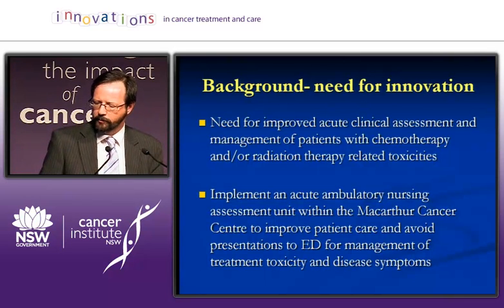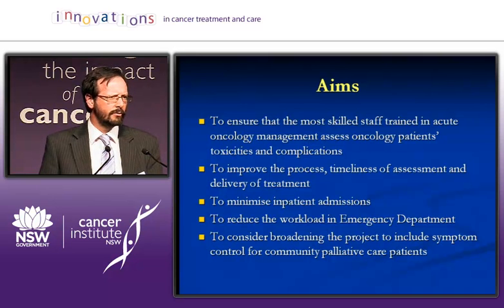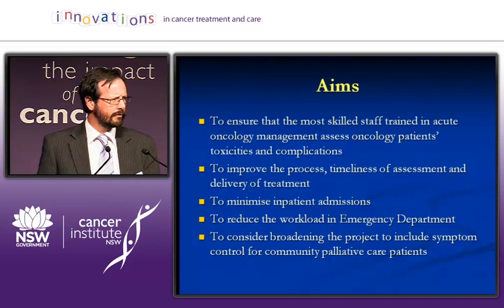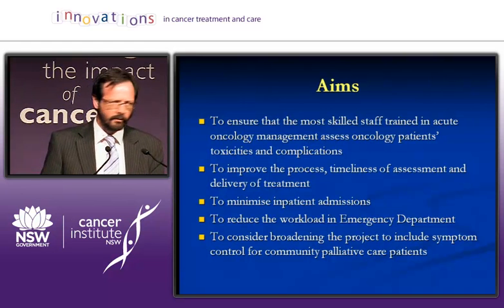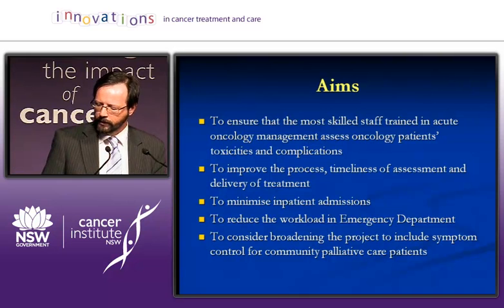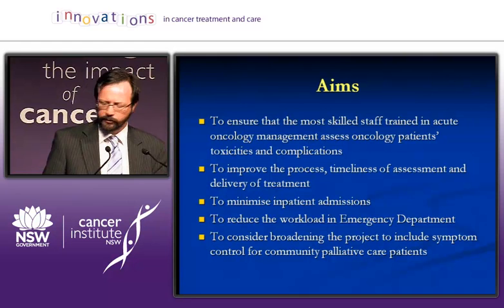So these were the aims of the project, and this is what we submitted to the Cancer Institute all those years ago. We wanted to make sure that the people best skilled and best able to manage toxicity were the ones who saw the patients first. We wanted to improve the process, streamline it, standardise it, and if we could, minimise inpatient admissions. That would be an additional bonus. We also wanted to reduce the workload in emergency, and see whether we could formally involve palliative care.